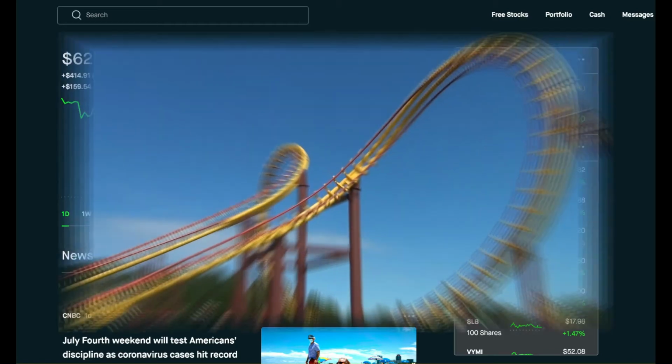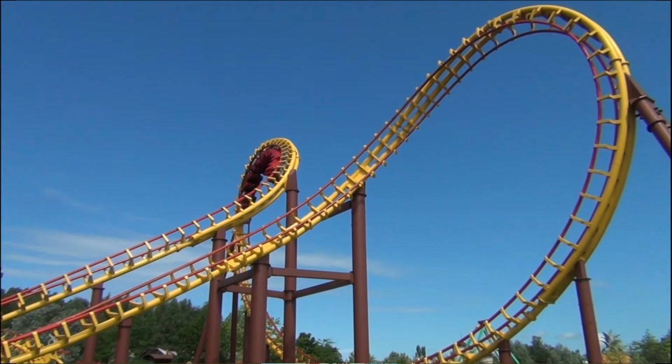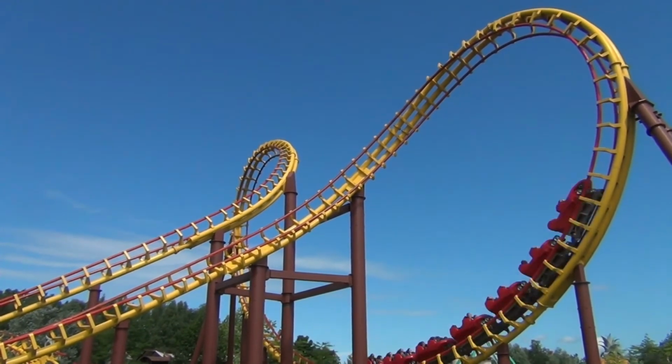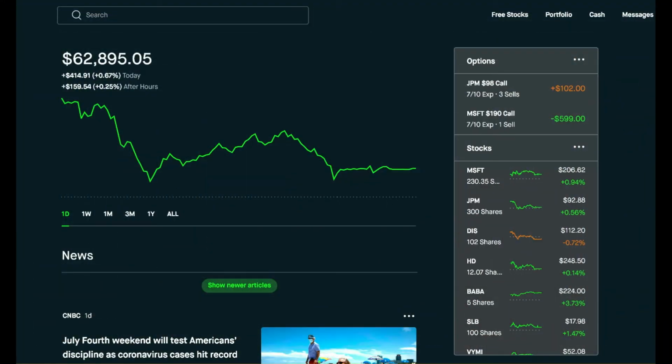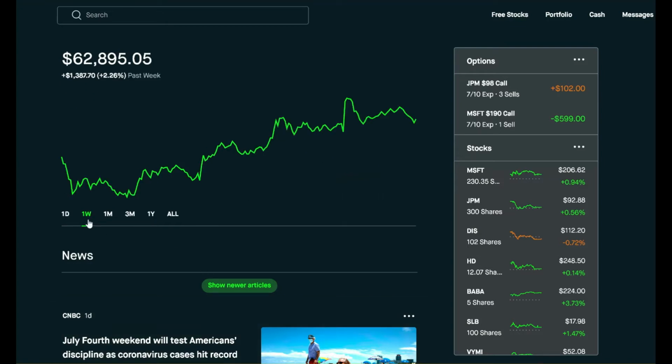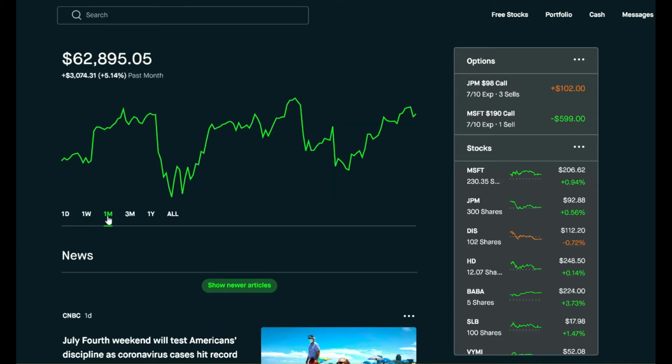This week was definitely a roller coaster ride. Initially the portfolio went down and then it came back up on Wednesday and Thursday. So on July 2nd, the portfolio ended up 0.92% high. Of that, 0.67% was in the regular trading hours, and then 0.25 during the aftermarket hours or the extended trading hours. For the week, the portfolio is up by 2.26%, and for the month, the portfolio is up by 5.14%.